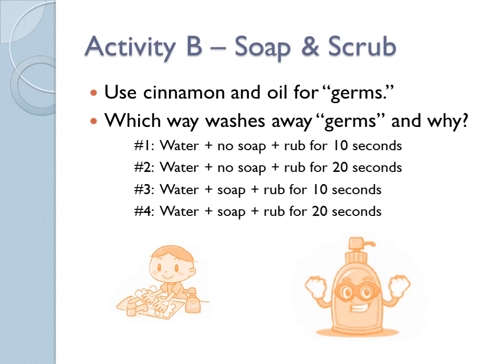Next, have the child wash their hands with water but no soap and rub for 10 seconds. Then have the child do the same thing, water and no soap, but rub for 20 seconds and see how clean their hands become. The third try, you will have the child use water and soap and rub for 10 seconds to see how much they can get off. And the fourth round, you will use water and soap and rub for 20 seconds to see how much comes off. Then have the conversation with the kids to see which was the best method to wash away germs and why.